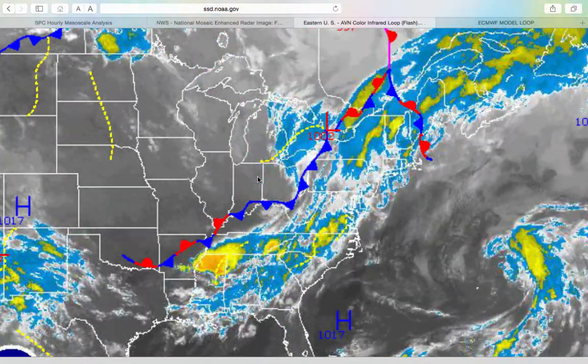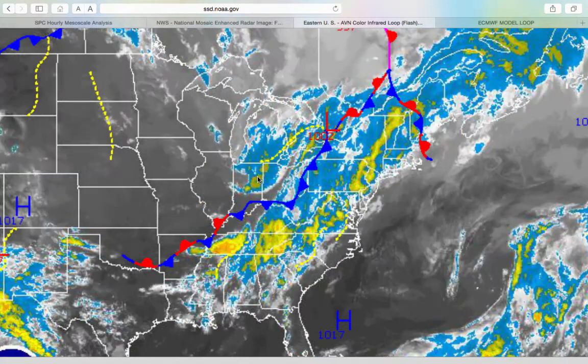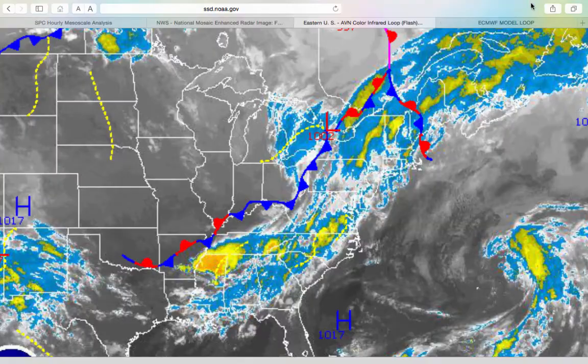Once this cold front moves through, we have high pressure in control for the next 2 days, and then things get rather interesting for the northern mid-Atlantic, starting on Friday and continuing on through this weekend with a rather active weather pattern.